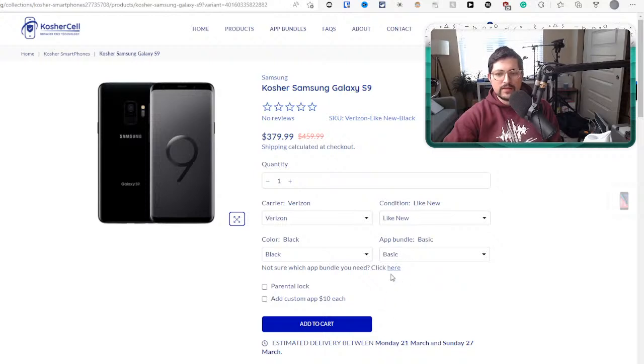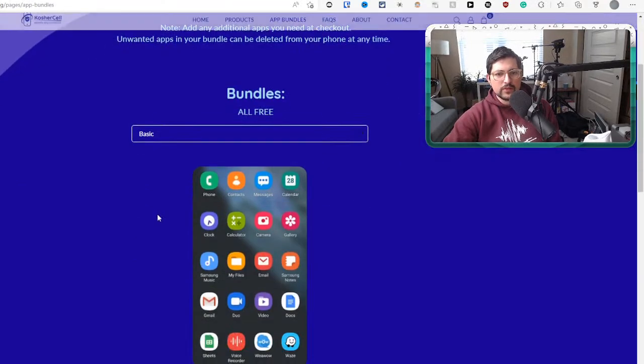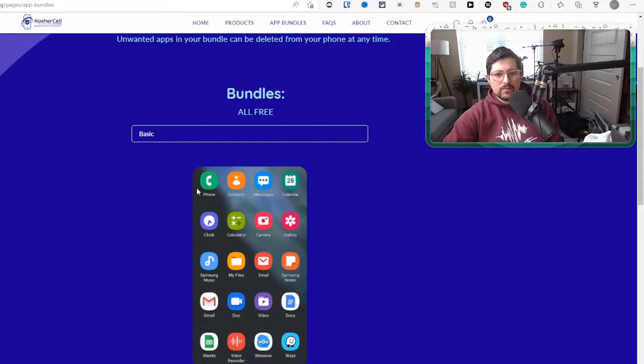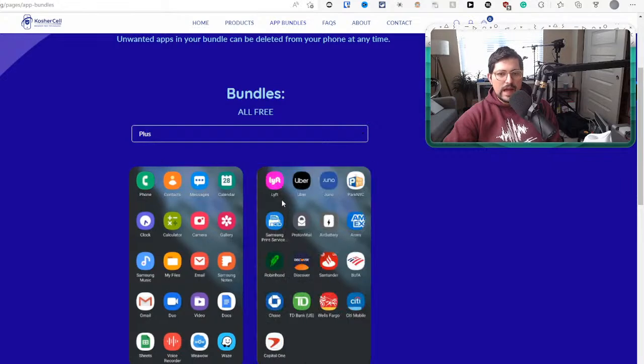Like, for example, right here, basic. Here are the bundles they have. Basic is phone, contacts, messages, calendar, gallery, camera, calculator, clock, music, files, email, Gmail, Duo, and that's it. Literally, that's all you have. Then you have Plus, which adds Lyft, Uber, Juno, Park. You can remove some of these, you don't have to have all of them, but something like Robinhood, Discover, bank apps. And you can talk to them to have that specificity that you want.